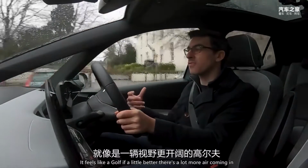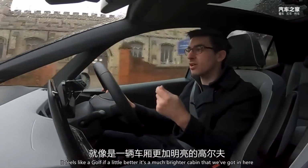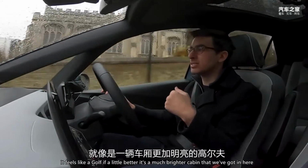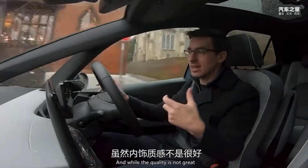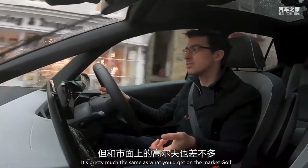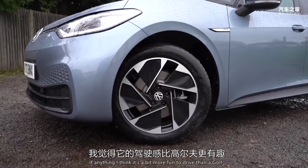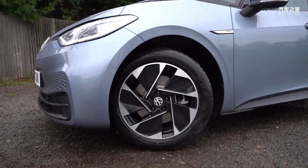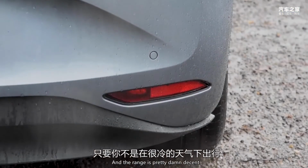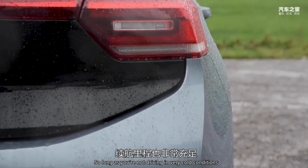It feels like a Golf, if a little better. There's a lot more air coming in. It's a much brighter cabin that we've got in here. And while the quality's not great, it's pretty much the same as what you'd get on the Mark 8 Golf. If anything, I think it's a bit more fun to drive than a Golf. And the range is pretty damn decent, so long as you're not driving in very cold conditions.